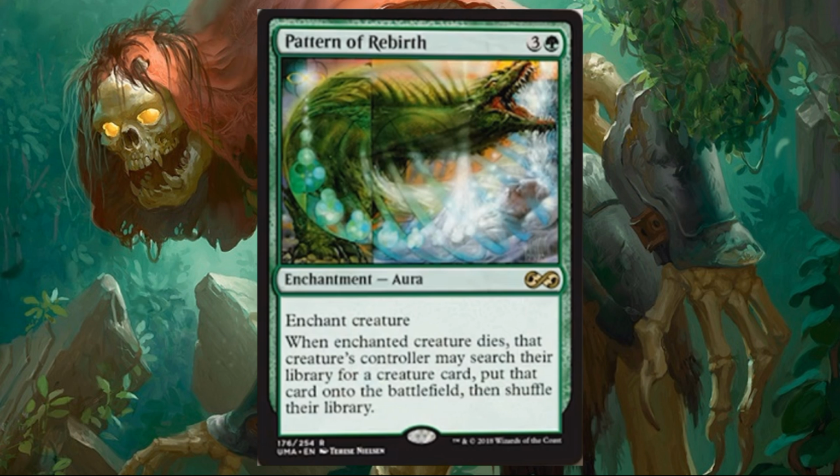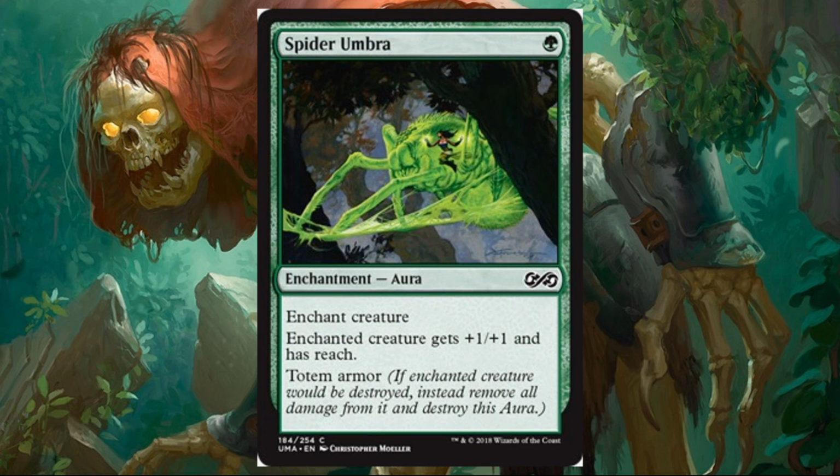I wish it had a little more value being a rare, but it is kind of nice to get another opportunity to get this in foil. And the new art is by Therese Nielsen. It looks really nice. Spider Umbra, pretty good common here, more because of the foil than anything.